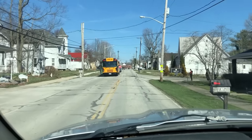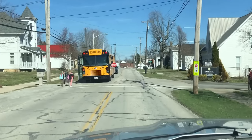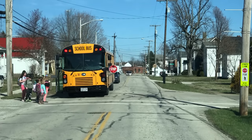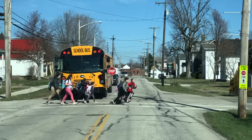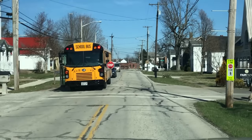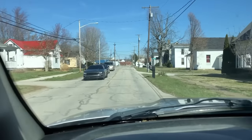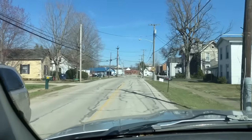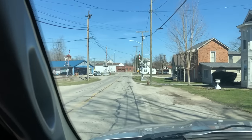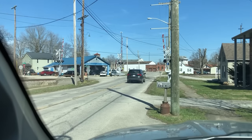Uh-oh, we got a school bus. This is gonna make it a little difficult. Train's getting ready to come across right back there. They just missed seeing a train. They don't even know it. All right, let's go catch the train. Nope. They just missed seeing the train. Tell you what, let's pull over here. Be coming through here any second.